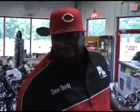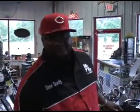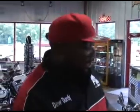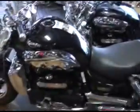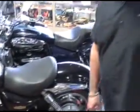I've seen a lot of foreign bikes, like you say, Japanese and American bikes, but just trying something different. This is a big bike. You've got to take a look at this. The tank is 6.1 liters. Talk to my man Vince again, he'll tell you all about it. A little too big for me.